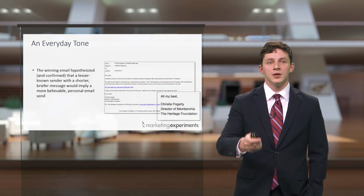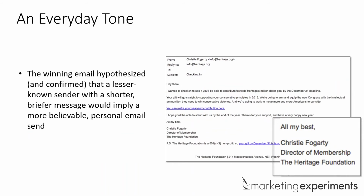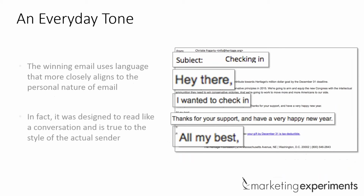So here we go. The winning email hypothesized and confirmed that this lesser known sender would have more credibility from an email standpoint, not from a company standpoint, because how many of you would honestly believe that the founder of an organization that's probably bigger than the company that you're working with and has got more budget to spend on, is actually going to send you a personal email? Maybe not so much, but definitely more so from Christy. Now we're talking subliminally here. Eventually you're going to wake up, right? But with Christy, you're going to be asleep for a lot longer.